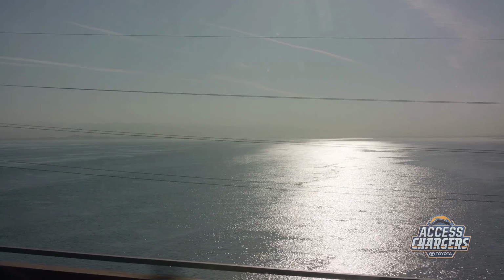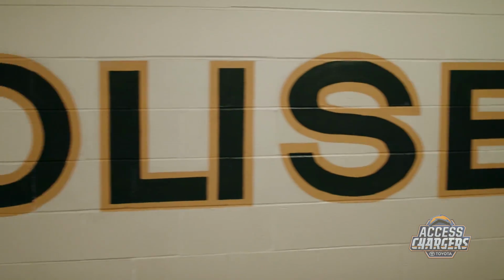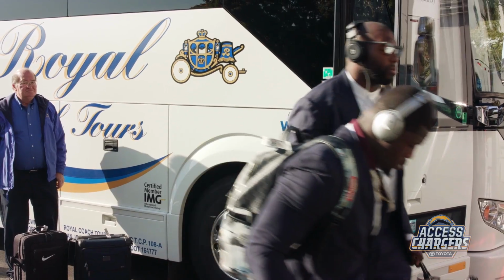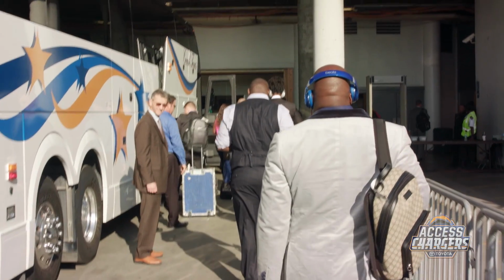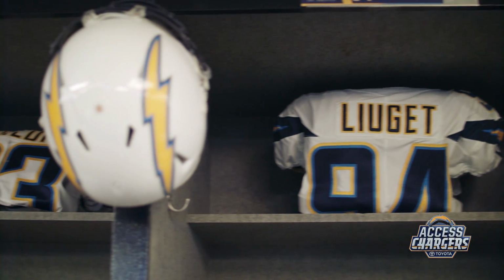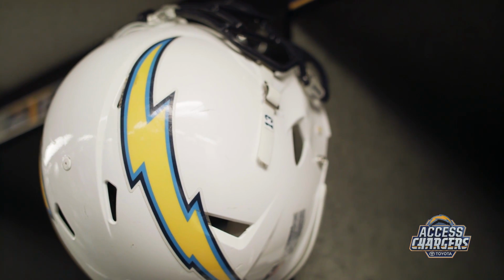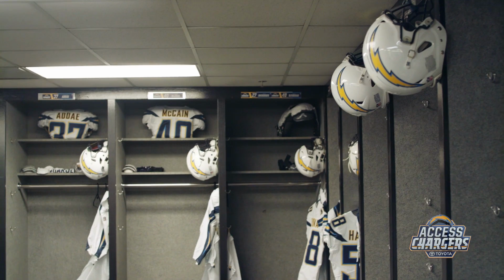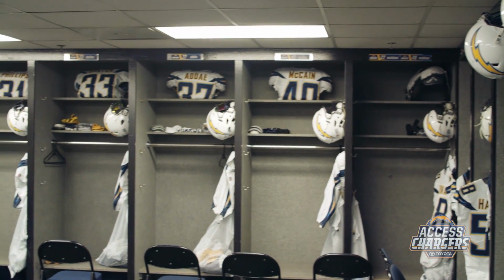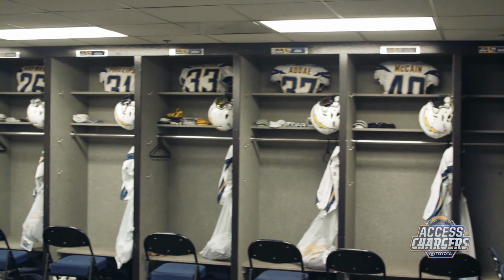On Sunday, the players arrive at the Oakland Alameda Coliseum, ready for battle against their division rivals, the Oakland Raiders. For Chris Smith, Kevin Duddy, and the rest of the equipment staff, they've done their part to make sure the Los Angeles Chargers feel like they're at home in these unfriendly confines. Another week, another successful trip in the books. On to the next.